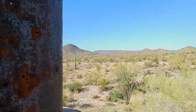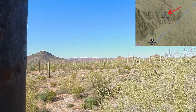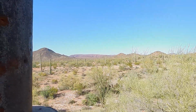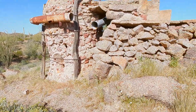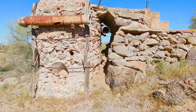So, way in that little holler, which I'm messing up the focus, sorry. Way in there, that's where there's a house or something up in the hill, and oh, I want to get there so bad, but I don't think I can. All right, let's take a look around this side. Try to not cast a shadow.